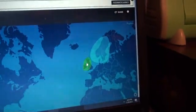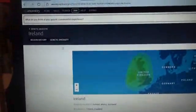And then if you want to know more and you click on that, it takes you to a history of Ireland in more detail, and explains the regions that are part of Ireland. And over here is your genetic diversity, so you can see more detailed information of how they might categorize under specific, you know, hidden.